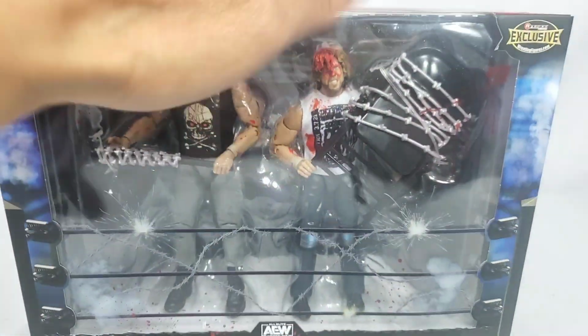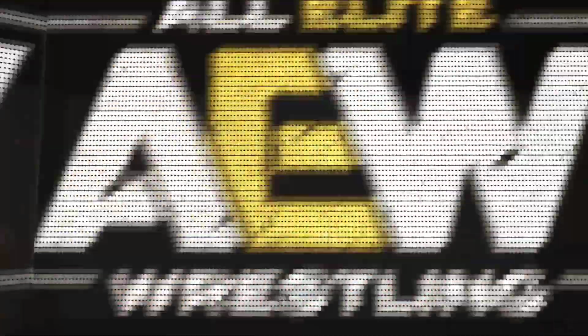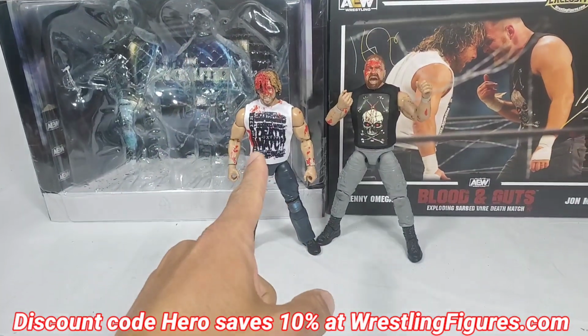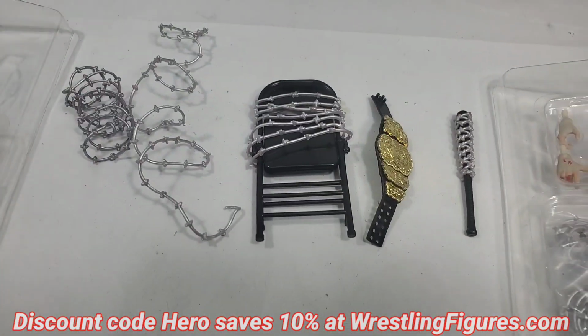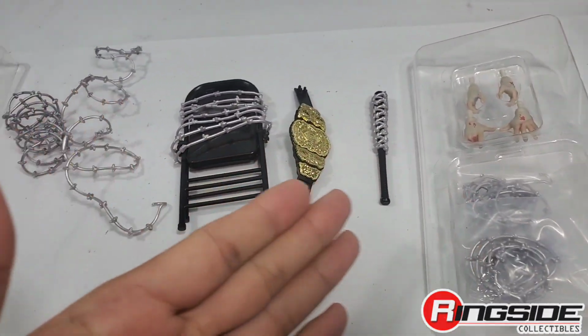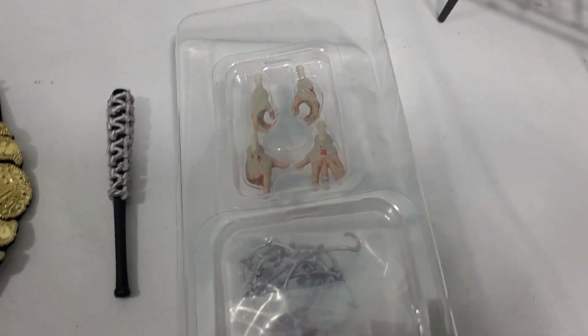Let's get this out of the packaging, you guys. We need to see exactly what these guys are bringing. Before we can get into Moxley and Kenny Omega, I do want to cover all of the accessories because we did get quite a bit, right? They said 17 pieces, so we got it all pulled out so we can see where this is all going down. We'll go ahead and talk about the interchangeable hands.